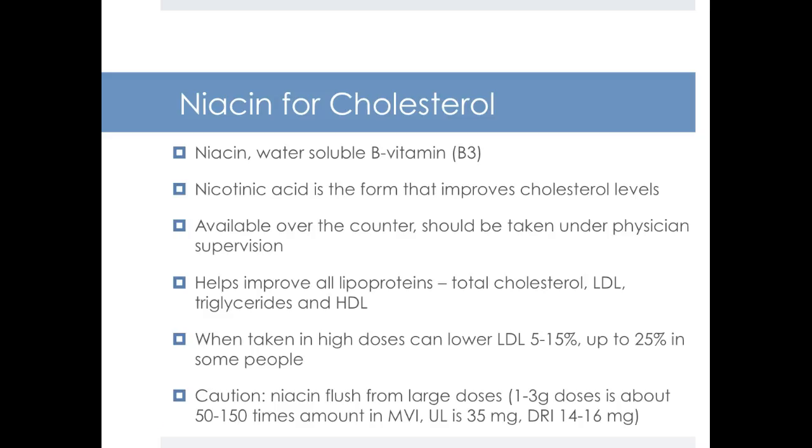Last thing I just wanted to mention, because I don't really have a place for it elsewhere in any of the other lectures in this module, is talking about niacin for cholesterol. Okay, niacin, as you probably know, is a water-soluble B vitamin, used sometimes but almost rarely. Here it's called vitamin B3, which is its other name. Okay, and nicotinic acid, in its supplemental form, helps improve cholesterol levels. Okay, it's available over the counter and should only be taken under the supervision of a primary care practitioner.